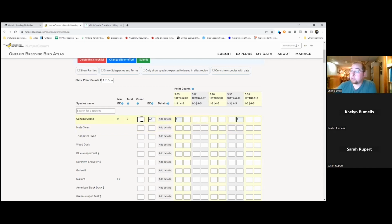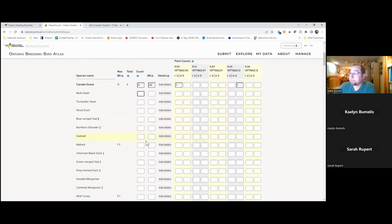And then there's also room for an additional count. So this is where you would enter any Canada goose that you encountered between the point count stations. So maybe you saw 4 Canada geese at a pond between point count stations, you'd add it here. And then our total is going to show up as our total from those incidental observations between stations, as well as any we recorded at point count stations. And then max BE is again our maximum breeding evidence observed before this survey began. So we're upping the breeding evidence for this one again.